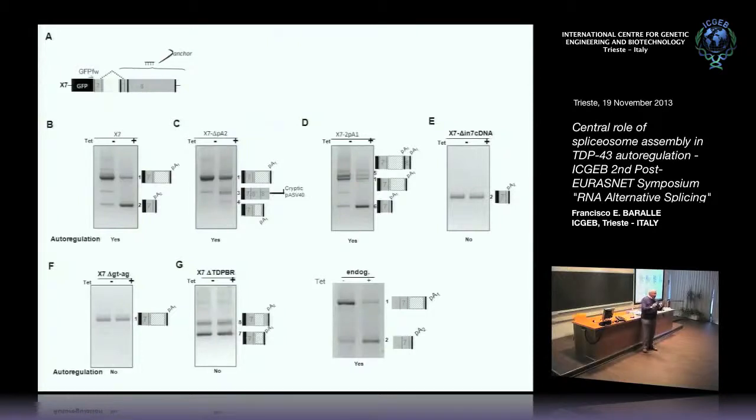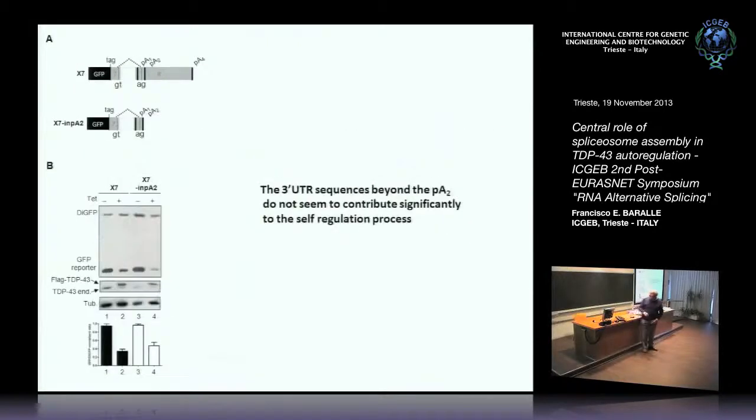After a lot of confusion, I think that we have it more or less clear. And there is another question, actually, that we were asked by reviewers: whether this area has any importance. If you express a gene that ends in 100 nucleotides downstream of poly A2, there is no effect. I mean, you have autoregulation all the same. So at least not significantly, this area does not contribute significantly to the self-regulation process.